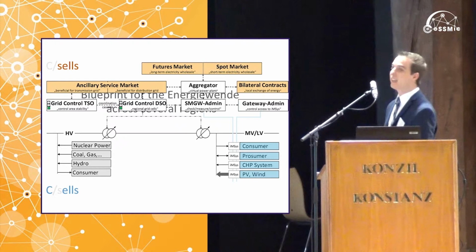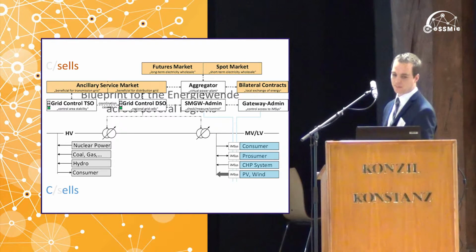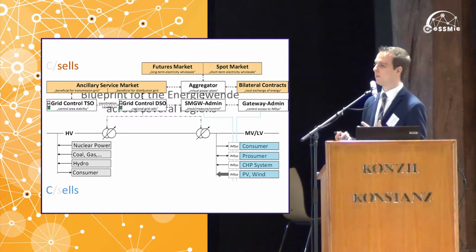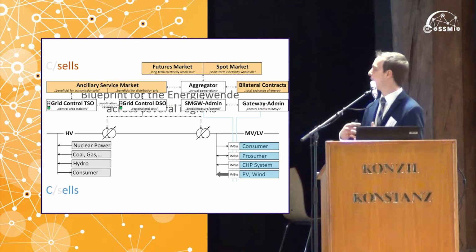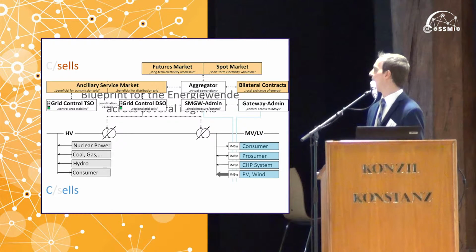With this redesign of the energy landscape as we know it today, new roles will also come in. Especially when you look at the market level, there are a couple of services that will become more and more important, especially short-term flexibilities and how you market them in order to do a real-time balance between these many small generation units and a lot of small consumers, and how to make these products accessible to a larger range.